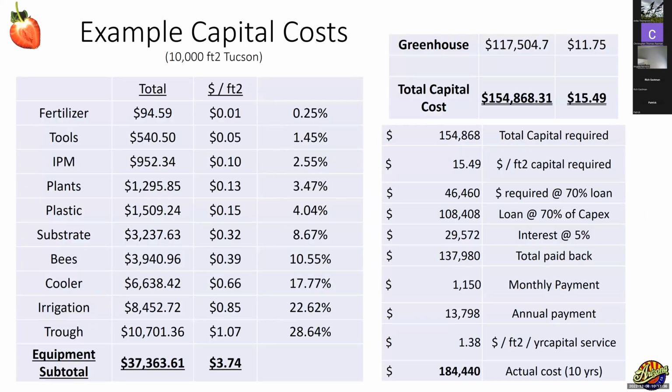These are some examples of some capital costs. If I was to do a 10,000 square foot, relatively low tech, medium tech type greenhouse in Tucson, everything's very relative.